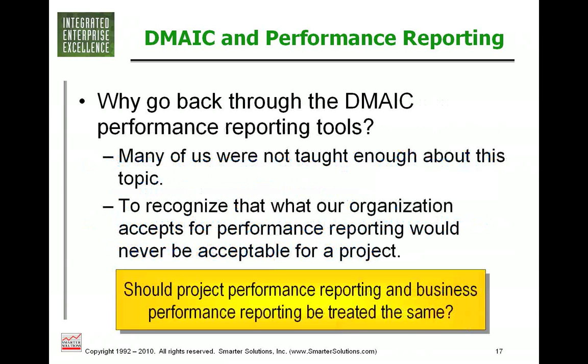So why do we go back through the DMAIC performance reporting tools? Well, I'm going back through them now because many of us were not taught enough about these topics. It was more a lot of the Lean Six Sigma. I know my first time through, I've been through it 3 times now, was, well, it's already a business problem. If you can do the control chart capability analysis, do it, but just move on and get to fixing the problem. It became a little bit like just pure lean, which doesn't matter what the metric is, just do the right thing. So a lot of us may not have seen all this.